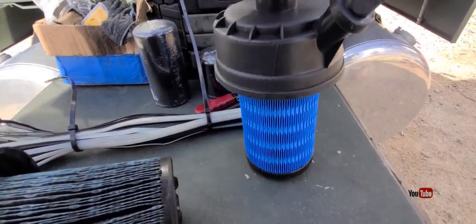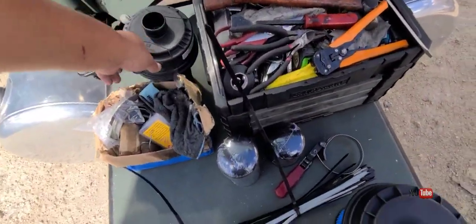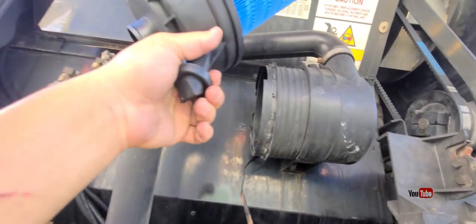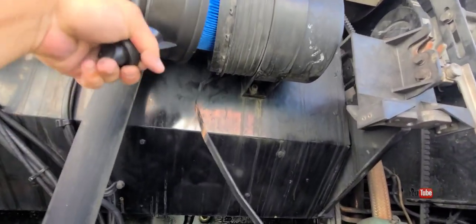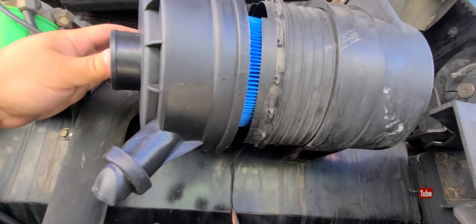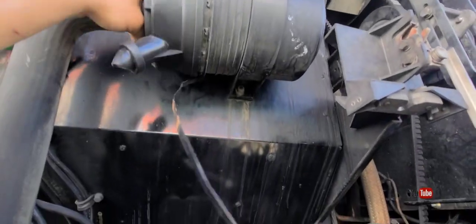New filter compared to the old one. Now remember, guys, ow. Damn, that hurt. But remember that when you install these, this drain has to be facing down, in case water goes in there, it can leak down. This goes right here. Very simple. Oh, that fell. Gotta get that now. Hold on, give me a second, guys. I have one hand. So that goes in there like that.